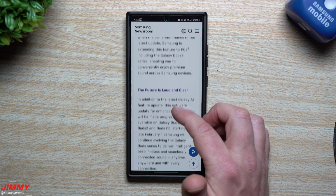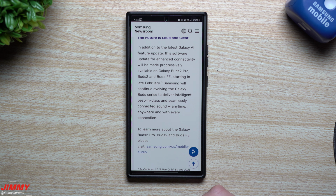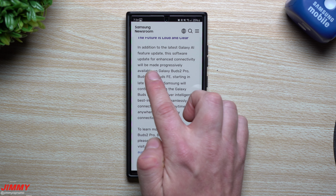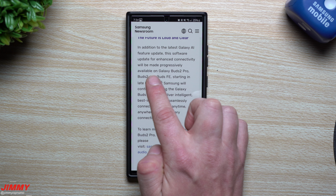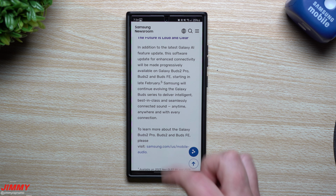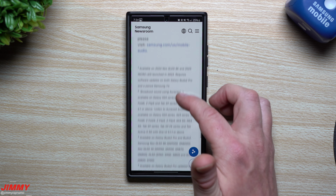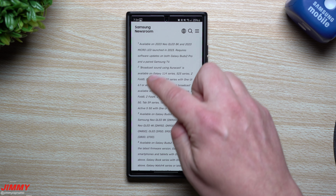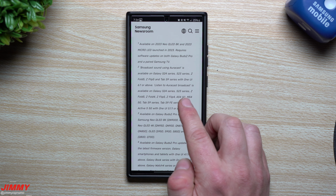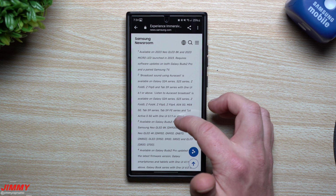So in addition to the latest Galaxy AI feature update, this software update for enhanced connectivity will be made progressively available on the Galaxy Buds 2 Pros, the Galaxy Buds 2, and the Buds FE starting in late February. So that is at the very end of this month. And then as you scroll down, you have your smaller text. So you have your 1s, the 2s, the 3s, the 4s of what we saw from above. So this is letting you know which devices it has compatibility with.